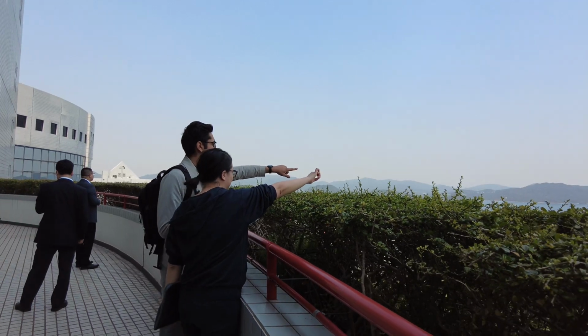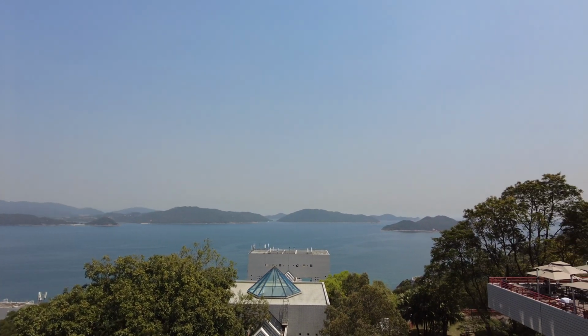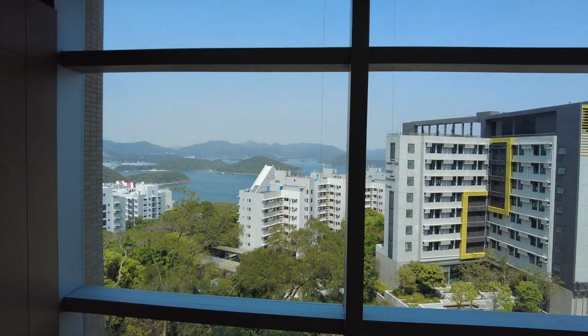As you see in the videos, the university is right next to the beach. So in a lot of the classes, you have such a beautiful view of the ocean and mountains right outside your classes, and it almost looks like a postcard picture.